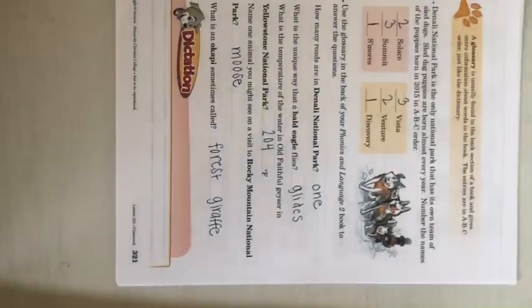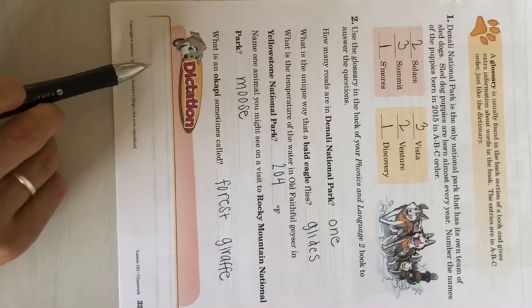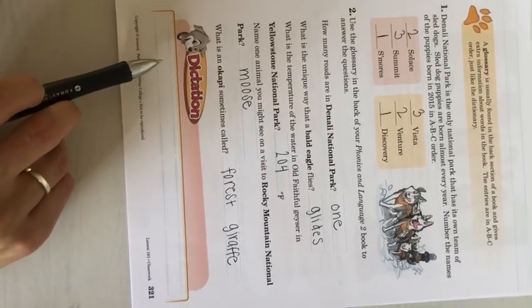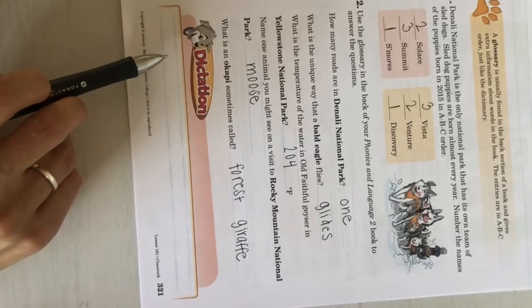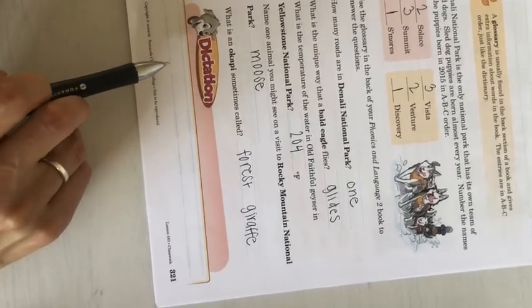All right, kind of fun, huh, guys? Good job using your glossary. Okay, let's jump to the dictation. You are going to write the root word from the word that I say, okay?